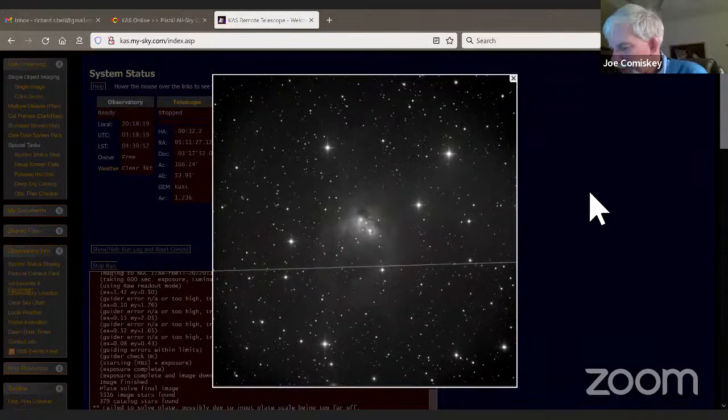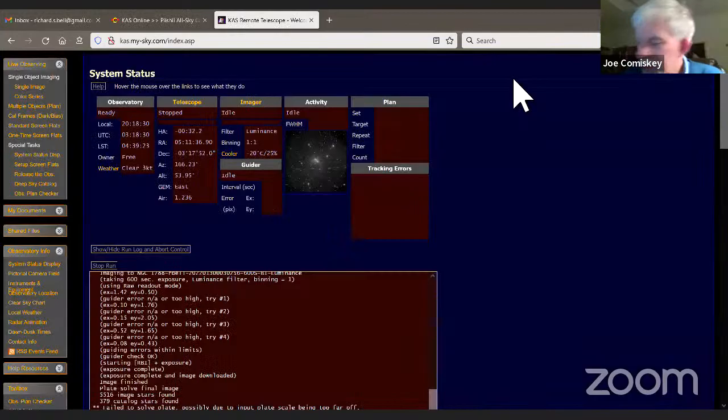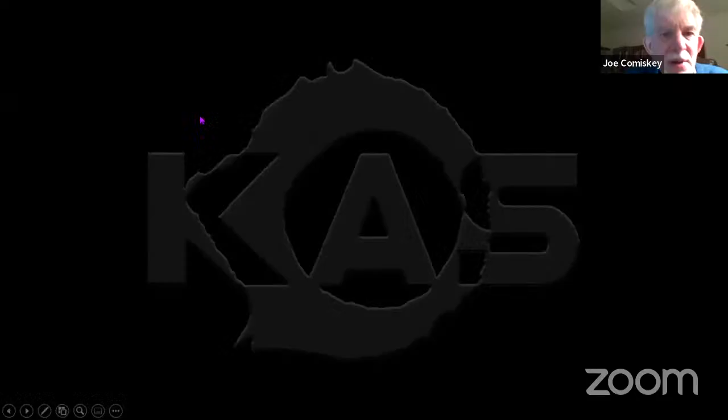We haven't done the Rosette Nebula. Oh, the Rosette Nebula is the next one, but there's another one after that. That's next. So let's, okay, I think we're done with the bat, right? Okay. Let's go to the Rosette, which is 2244, and let me get the thing here so we can see it.